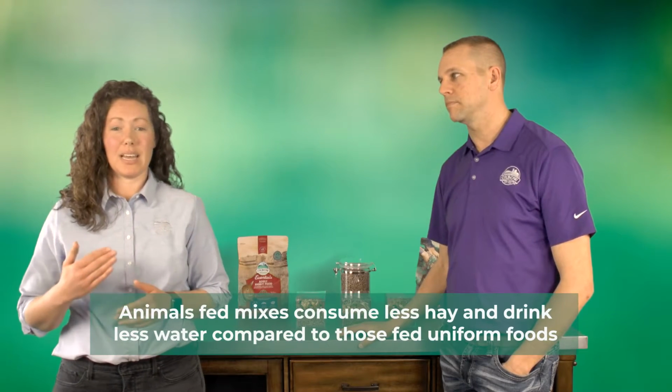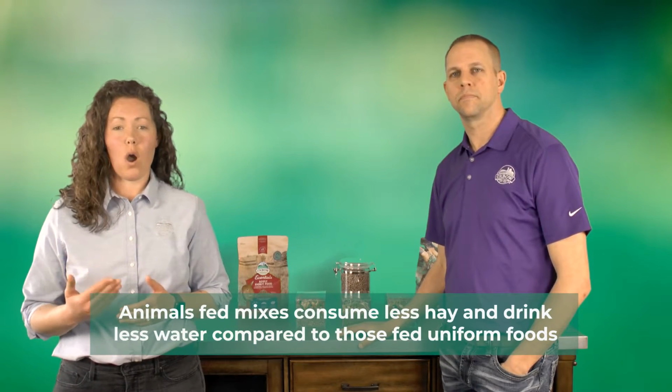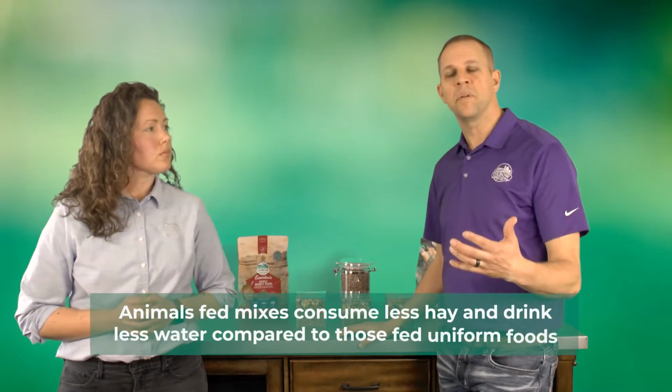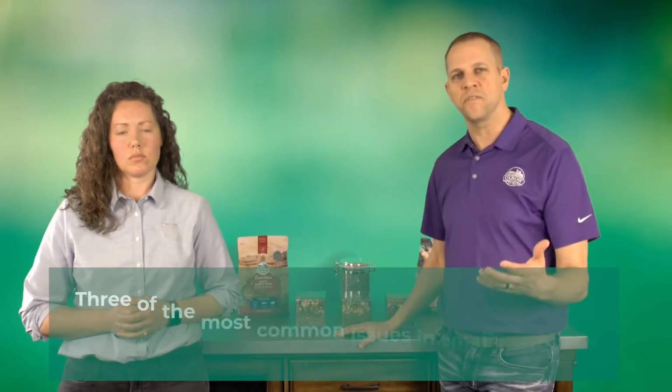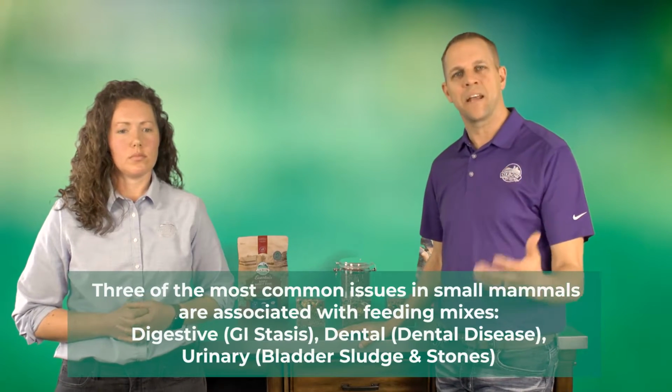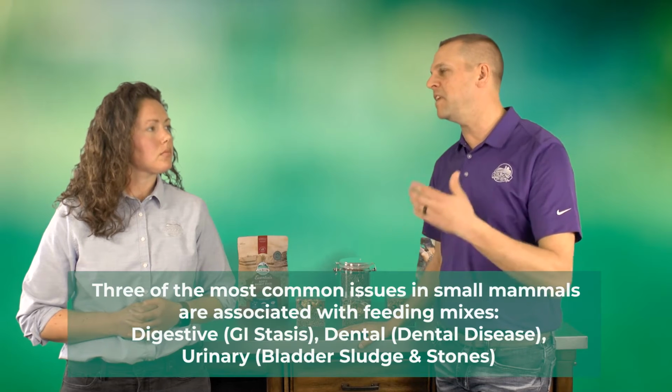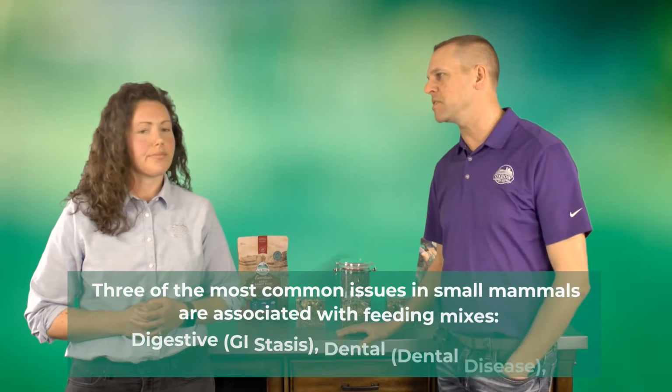fiber and starch imbalances. And we've also shown that feeding mixes can have implications even outside of this commercially available product. So that animals fed mixes actually consume less hay and drink less water compared to those fed uniform foods. And some of the most common disease issues we see with digestive physiology, with GI stasis, dental disease, bladder sludge, and bladder stones, we know are directly tied to feeding mixes and the natural behaviors these animals have.